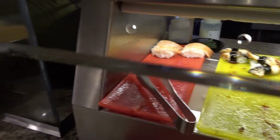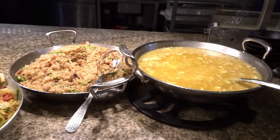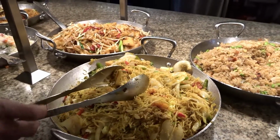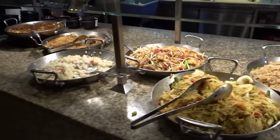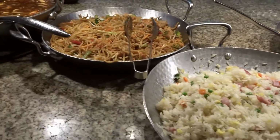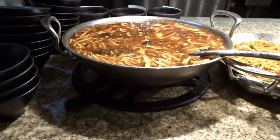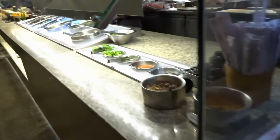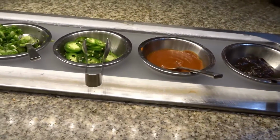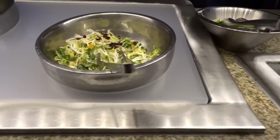Here you have the Chinese food station, which is the egg soup, different kinds of fried rice, and different kinds of fried noodle dishes. You have your flat noodles, your chow mein noodles, and thin vermicelli noodles, and hot and sour soup. The different condiments, hoisin sauce, sriracha sauce, and the toppings for the pho station, which is made to order.